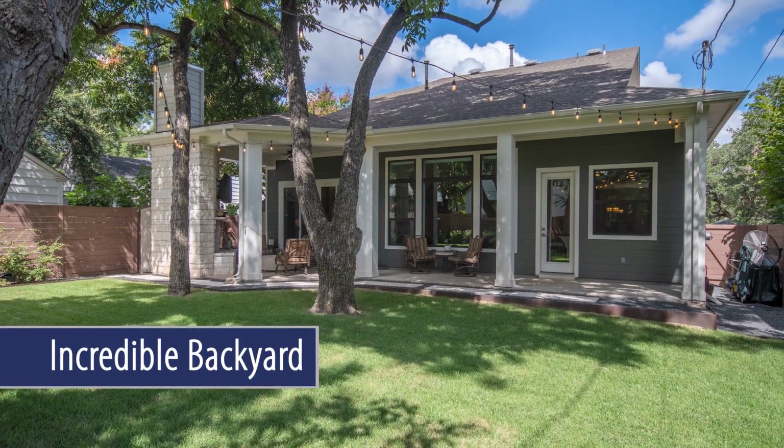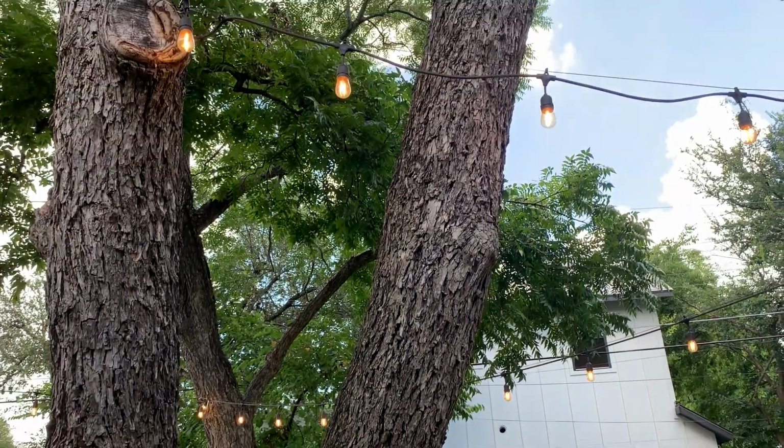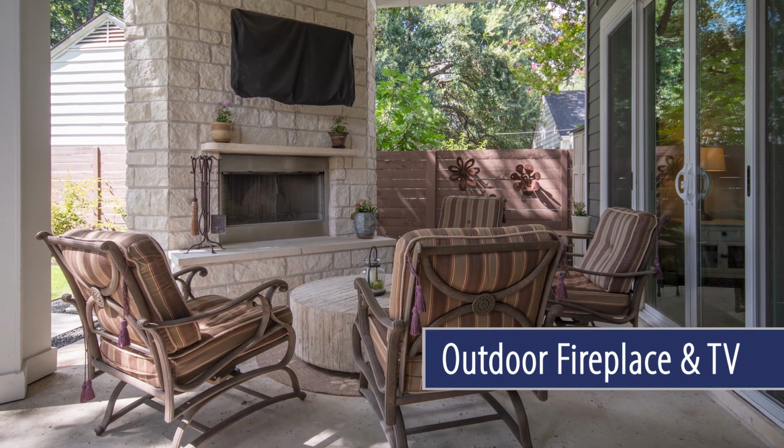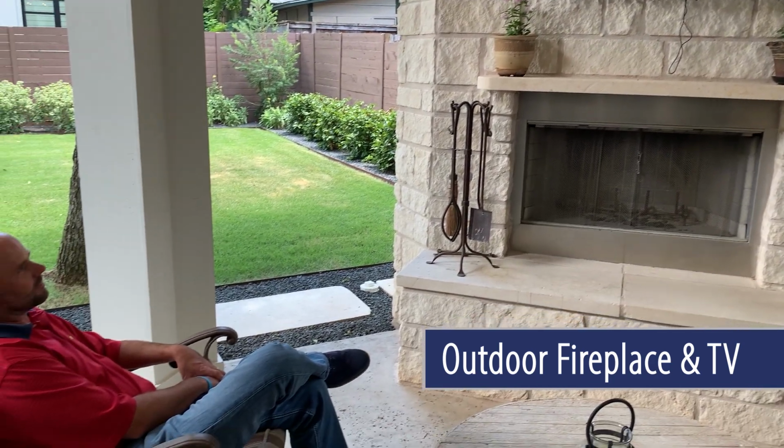Just look at this backyard. Massive trees, tons of shade everywhere. And then you can't beat this fireplace with the TV to watch a game or just sit outside in the evening and enjoy some music.